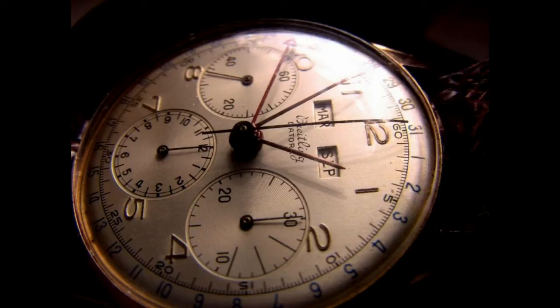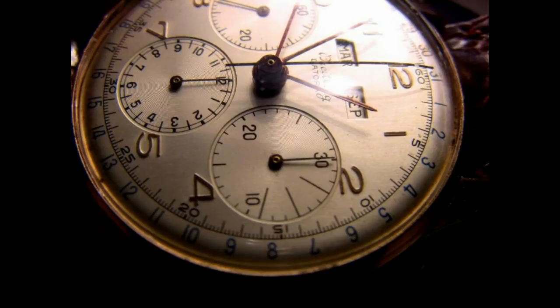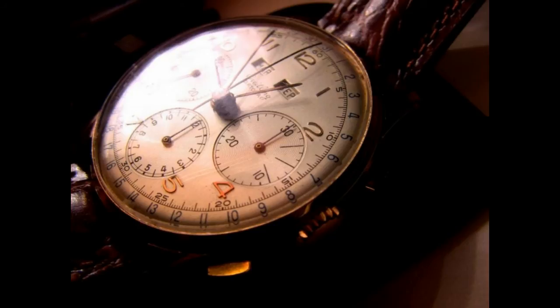The thing about Breitling that I dislike is that they've become extremely commercial. They've gone and put Valjoux 7750 movements in them, and okay, they're starting to do in-house stuff now, but they missed the boat by a long shot. It's all very commercial, and you know what I'm saying.